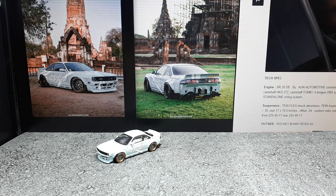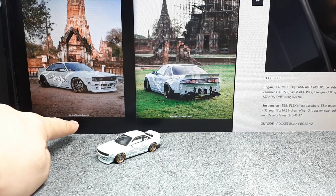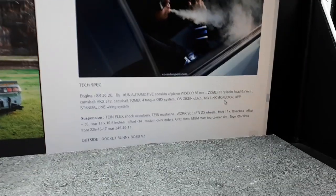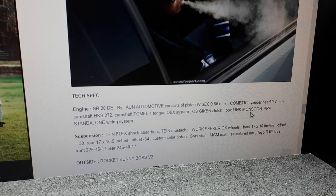There's an article where these photos came from. This website is xo-autosport.com. Here's the end of their article. Those are all the specs of this car. So this thing has been totally modified, engine-wise, chassis-wise.